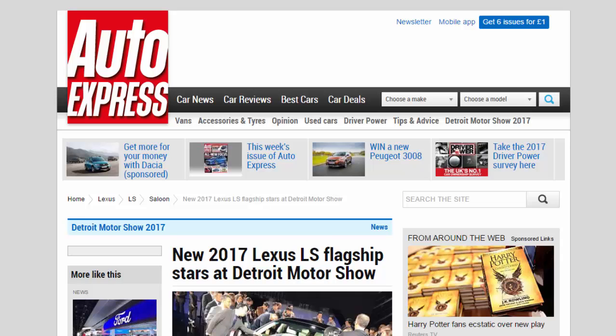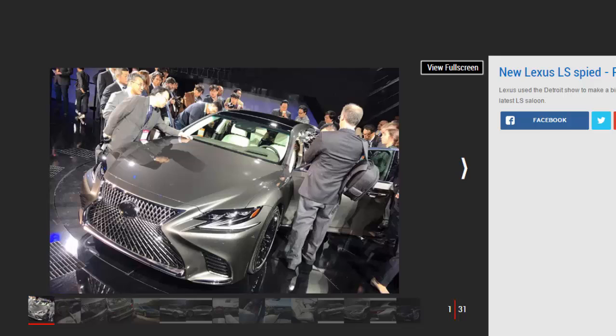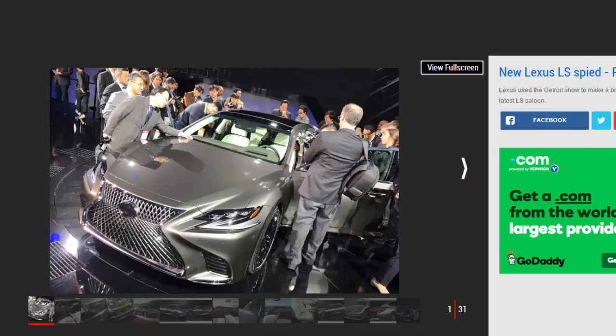New 2017 Lexus LS flagship stars at Detroit Motor Show. The all-new Lexus luxury saloon gets a new cabin, new engine, and new technology highlights. Lexus has introduced an all-new flagship saloon at the Detroit Motor Show in the form of the 2017 LS, an overhauled version of its largest saloon set to compete with the BMW 7 Series and the Mercedes S-Class.